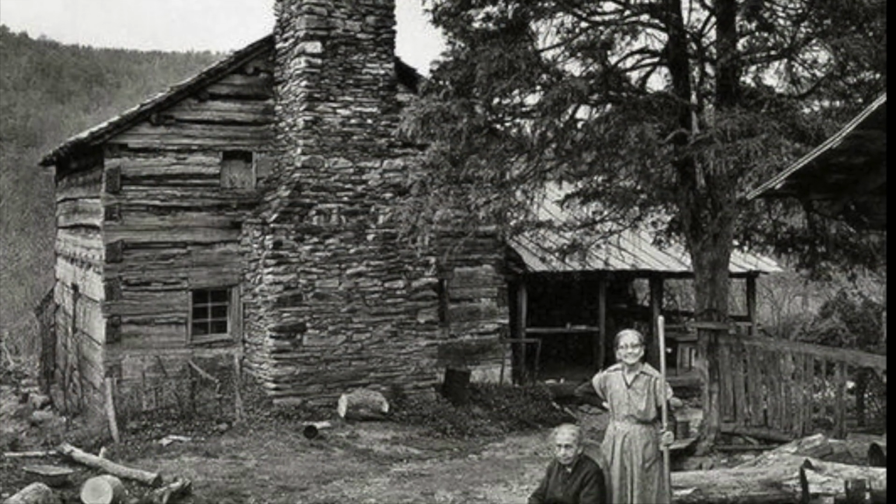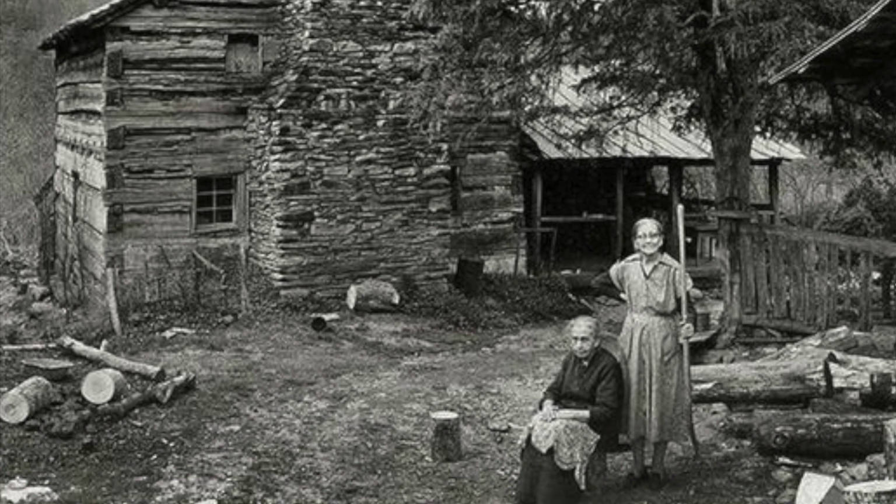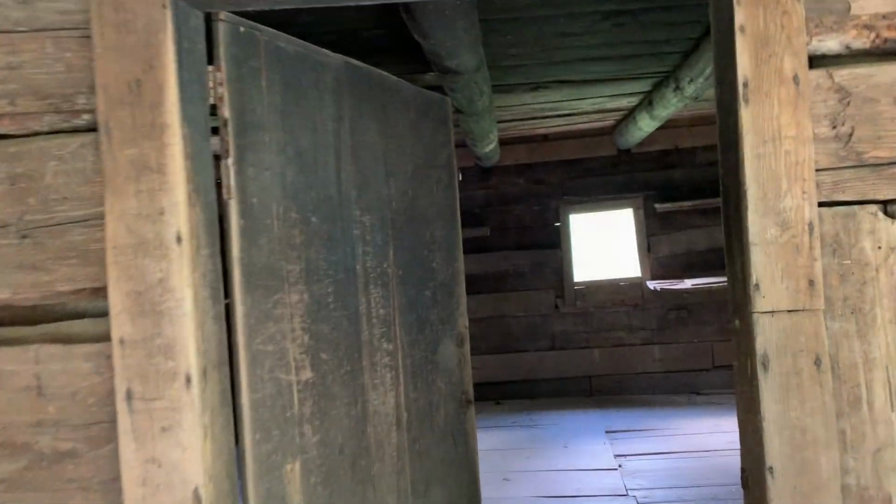The Walker family has a very interesting story, and just walking around this area really makes you wonder, still in the 1960s, to be living in a cabin like this.